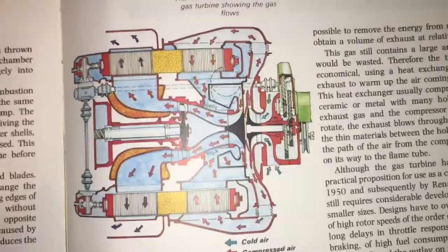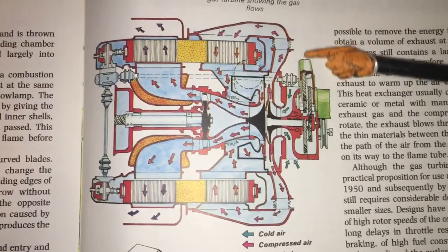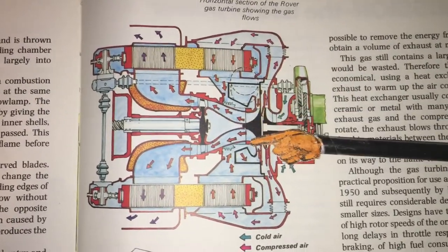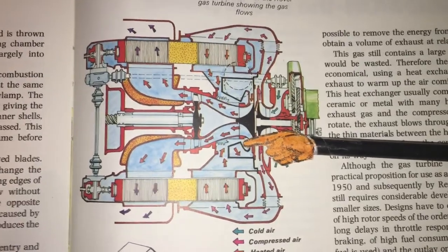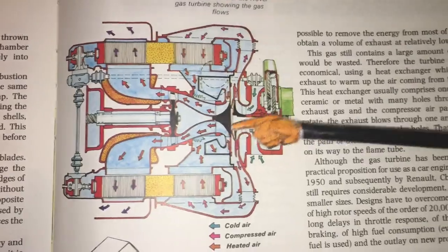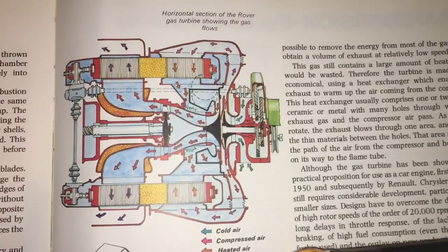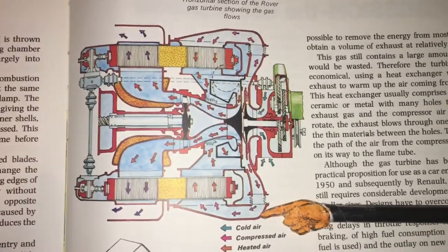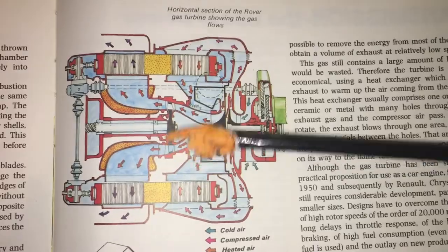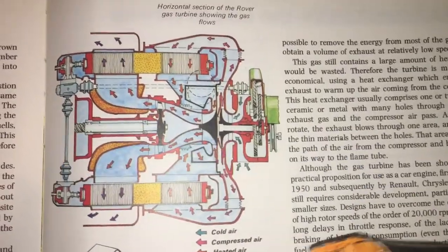So here it is actually schematically represented. Very similar. That is the compressor. That is the turbine. So a major difference between the Chrysler design and the Rover design is the first stage turbine in the Rover design is actually a centrifugal turbine, as opposed to the axial flow one that we saw in the Chrysler just a moment ago. But it has an axial power takeoff turbine that drives the output gearbox.